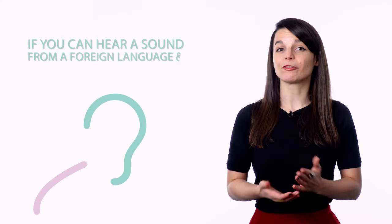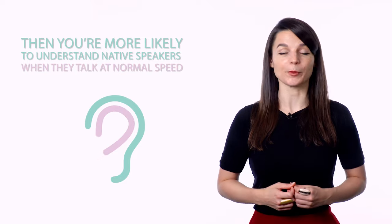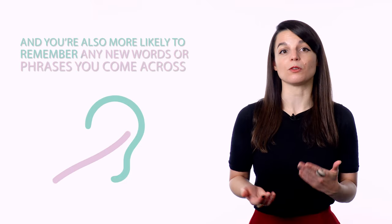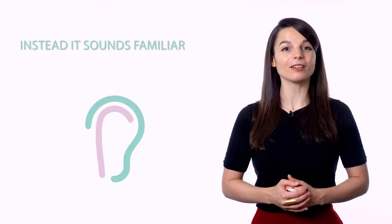If you can hear a sound from a foreign language and know how to make it yourself, then you're more likely to understand native speakers when they talk at normal speed, and you're also more likely to remember any new words or phrases you come across. Having a good accent means that the language no longer sounds foreign. Instead, it sounds familiar, maybe even natural. So, how do you go about perfecting your accent?